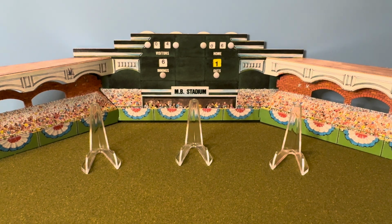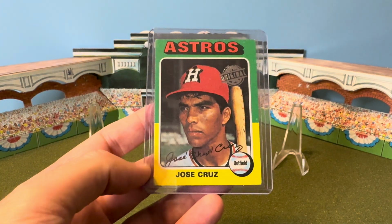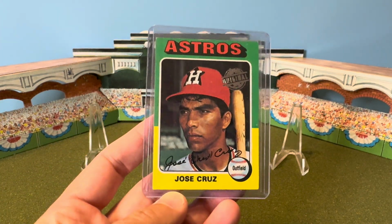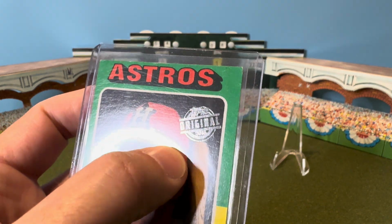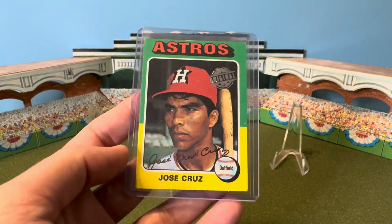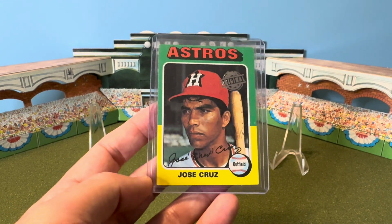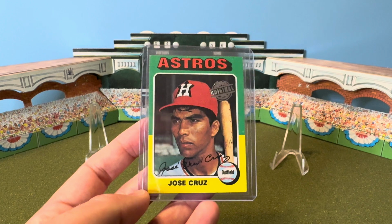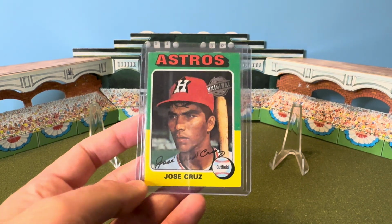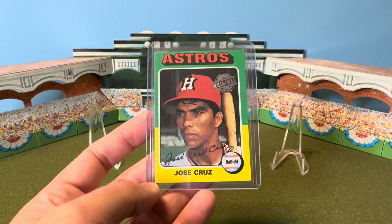So we'll start with this one, local hero Jose Cruz, borderline Hall of Famer, definite Astros Hall of Famer, all-time Astro. But this is a buyback version, so very, very cool. I have a couple different buybacks of this, but 1975, my birth year, he was our big star back in those days. Really cool looking card. I really like that portrait. I like the colors. I like everything about it.